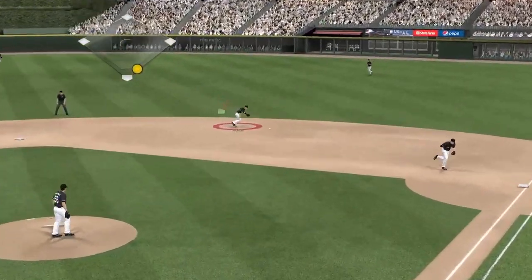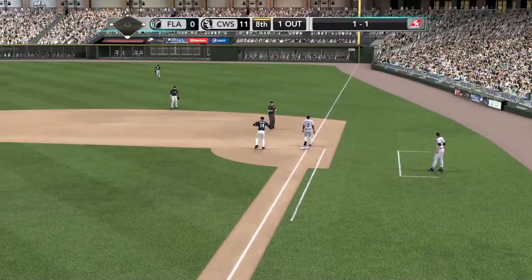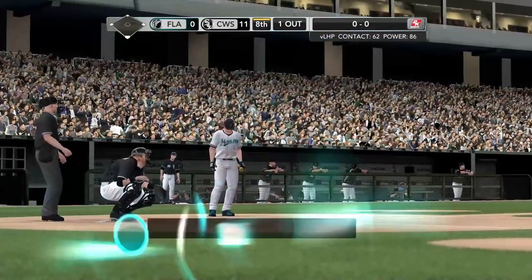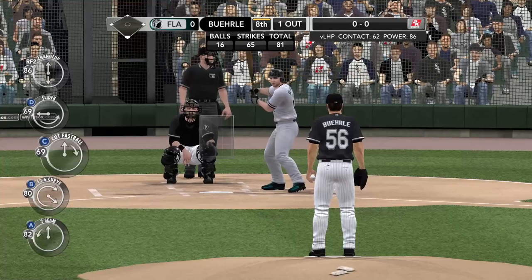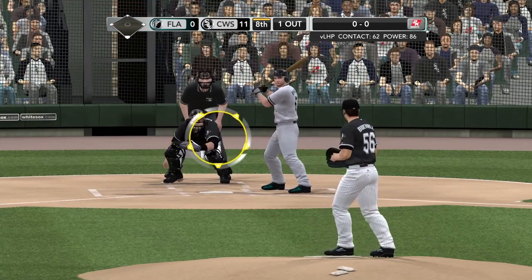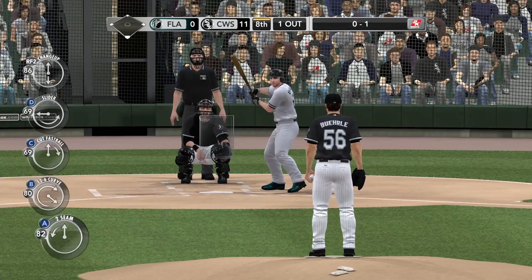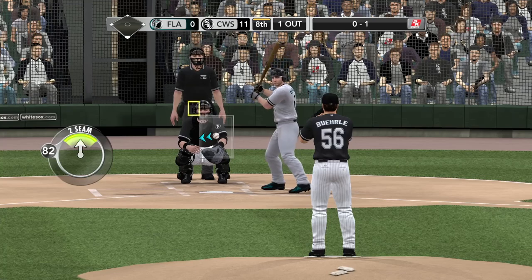Hit hard to second. Beckham. And so Ramirez retired. Second base. Ugla at the plate. He was a strikeout victim last time through the lineup. First pitch on the way. And Burley gets it by, called strike, and the count will go to 0-1.